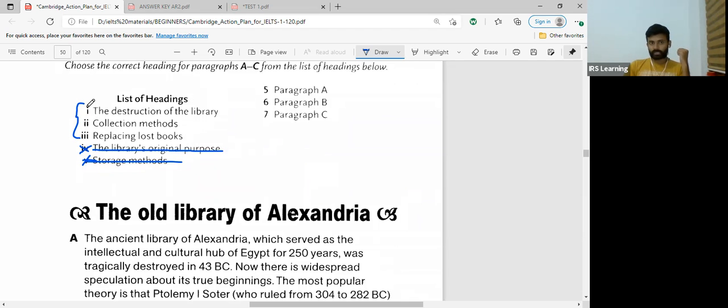So you don't think it's about the destruction, right? They are not mentioning anything about destruction. Okay. So we have these two left: collection and replacing lost books. So I'll clearly mention why it is this one.